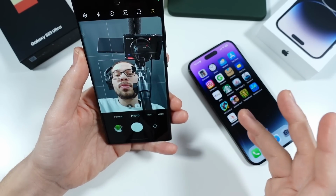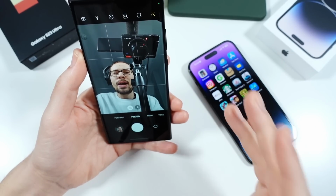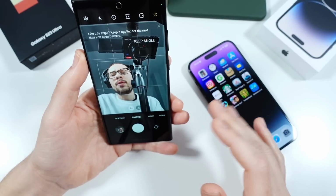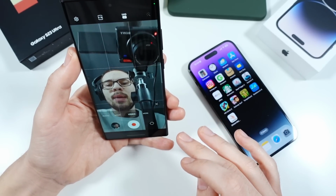The front-facing camera also improved. The 12 megapixel on the front is awesome. It also can back out, which is pretty good because, with Samsung phones before, I wasn't really impressed with their front-facing cameras, but now they're really good overall. So definitely the front-facing camera has improved.